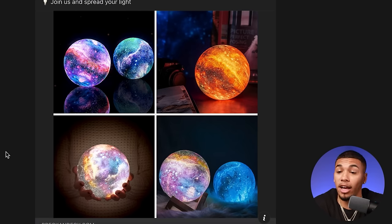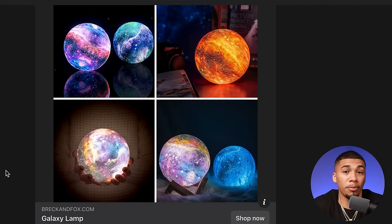As you can see, this product has multiple different color options, giving it a great wow factor behind it. It also has 3D print technology, basically showing you a real image of what the moon will look like. With it being remote control and multiple different color options and rechargeable at any moment, this is an easy product that you can sell to the masses.